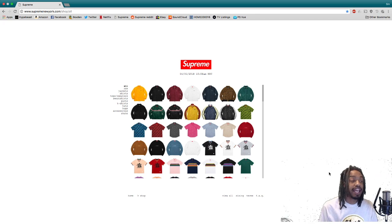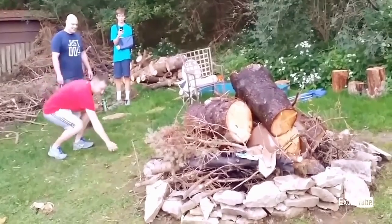And it is week 7, ladies and gentlemen. And if you've been under a rock the past few days, let me be the first to tell you, we are getting the Supreme North Face collaboration for Spring Summer 18. And after looking through the entire collection and all the lookbook items dropping, I gotta say, this week 7 is fire.